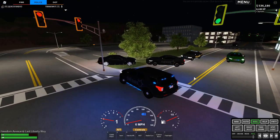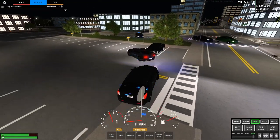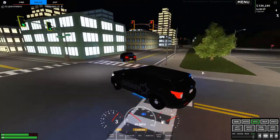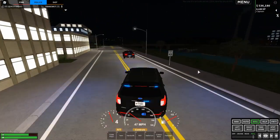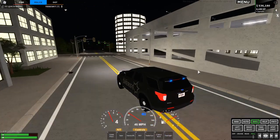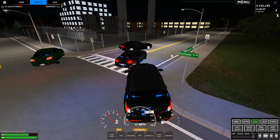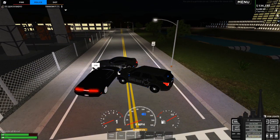He's going left past the woods. When he crashes or does anything, try and box him if we can. Try to send the roadblocks around. Are you heading into the power plant? No, I'm not. Turn left and then turn left again. He turned right into the parking garage. He turned right out of the parking garage through the alley. Right there. Suspect flipped. We're gonna be at the power plant.